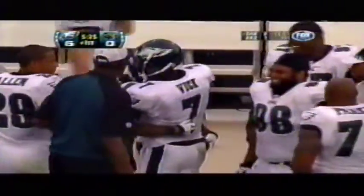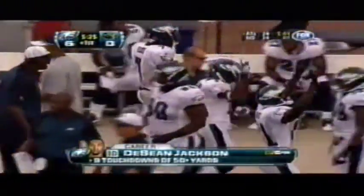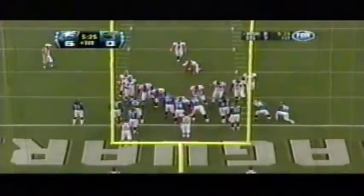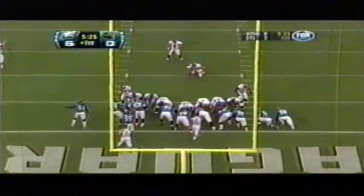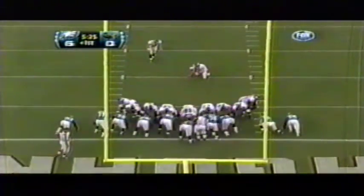You see Michael Vick being congratulated by his teammates. An absolute dart he throws to DeSean Jackson. And DeSean Jackson, as explosive and dynamic a receiver as there is in this league. You see 9 touchdowns of 50-plus yards. This guy is a weapon. And from one weapon to another, it cashes in for a touchdown for the Philadelphia Eagles. His 2nd touchdown of the season. The longest play from scrimmage for the Eagles thus far. They got the trigger man. They got the weapon on the outside.